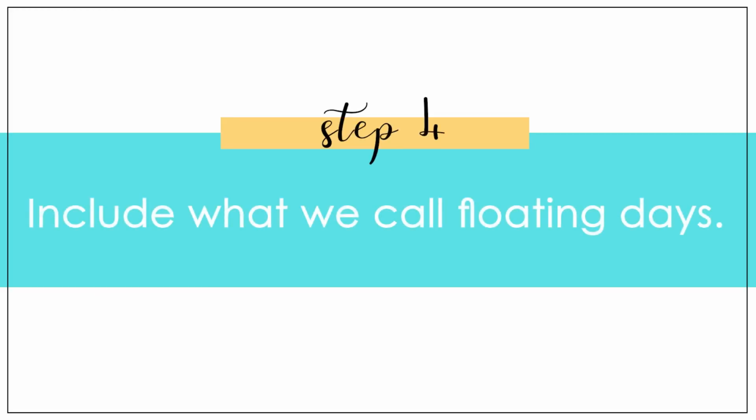And then lastly, step number 4, you absolutely have to include what we call floating days. No matter how great of a batch planner you become, it's inevitable that something happens that throws off your best laid plans. And when you include 2 floating days per unit or per month, that's the key to being able to make quick adjustments and move things that you have planned back. If you don't do this, you're gonna end up with plans that never get used, or you'll feel stressed and pressed for time to get through a unit. So those are days where you plan absolutely nothing.